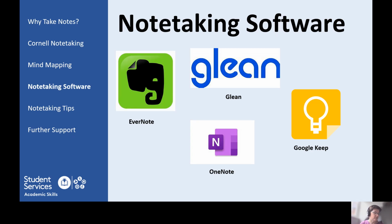In terms of note-taking software, there are quite a lot of options available these days. So if you would prefer to make your notes in this way, do have a look and see what's available. There are options like Evernote, Glean, OneNote and Google Keep, which are worth a look. Some of these will be paid for apps or software and some of them will be free. So if you're not sure whether to invest in a paid bit of software, have a look and see if there are any free options that do the job, or try a trial version of it to see how you get on with it.